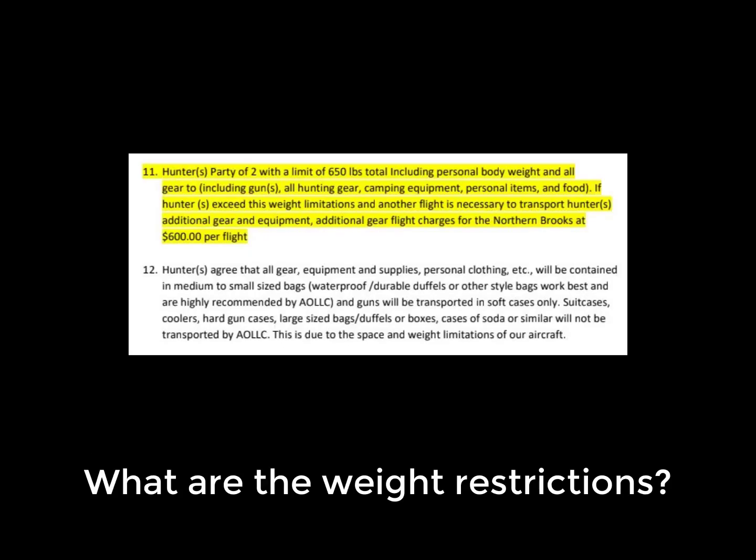So other than this, the only other expense that you could possibly have is if you weren't able to make weight or you just didn't want to have to worry about weight. They do have a 650-pound weight limit, and that includes personal body weight, all the gear, your camping equipment, personal items, food, etc. And when you show up to their base camp, they will weigh you and they weigh your gear.